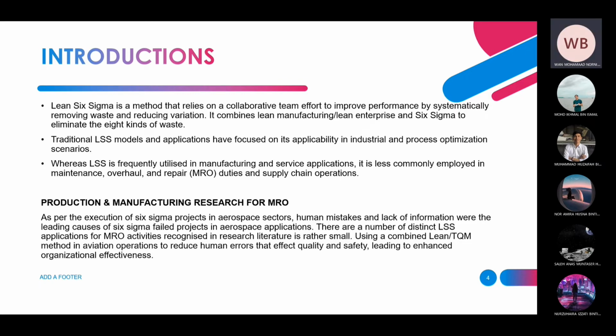The next one is the Pareto diagram. A Pareto diagram is used to separate the significant aspects of a problem from the trivial ones by graphically separating the aspects of a problem. A team will know where to direct its improvement effort.